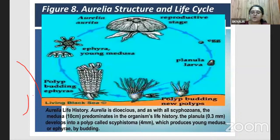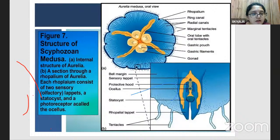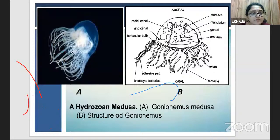I'm just trying to see the particular slide to show polymorphism to you if possible. Right, let us just stick to this. The colonial hydrozoa has 2 basic or main morphological forms, which are the types of individuals, known as the polyp form and the medusa form.